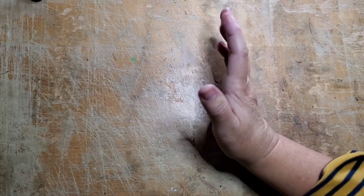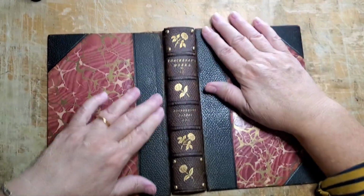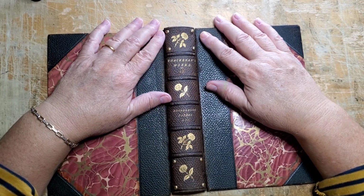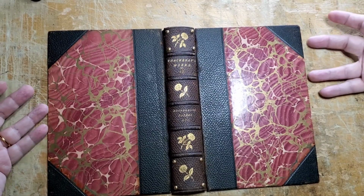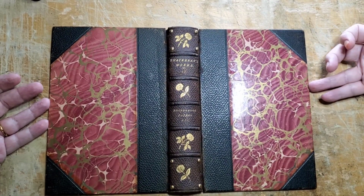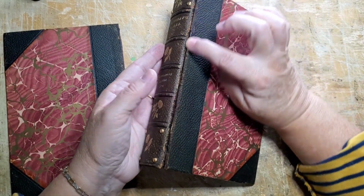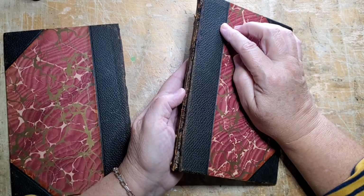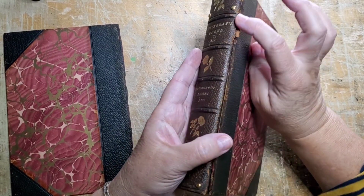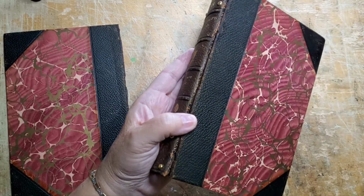All right, so back to the Roundabout Papers. Oh my goodness, do I love the title of this book, The Roundabout Papers, etc. So you can see she's looking really nice. I've got her one side in. She looks rough there. Yes, I'm okay with that. You know me. I like a grungy looking book. She's sturdy. I'm even going to chip that off.